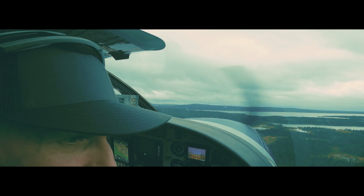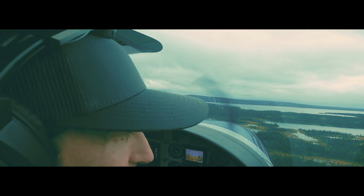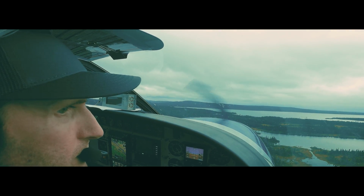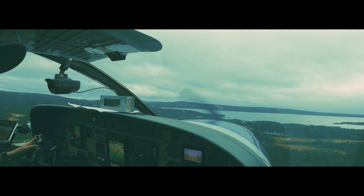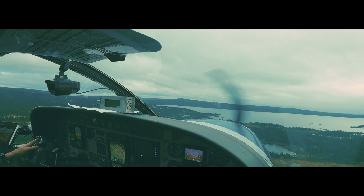Where's the wildlife? I haven't seen anything this tour yet. I've only just seen that one moose. Yeah, I didn't see it. You saw it, I didn't see it, but I think I've only got about 13 hours in the airplane this tour. So.